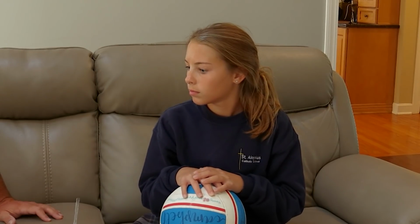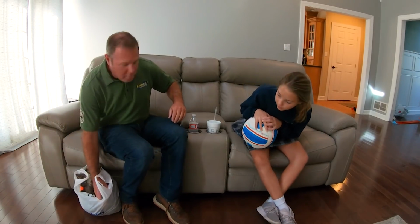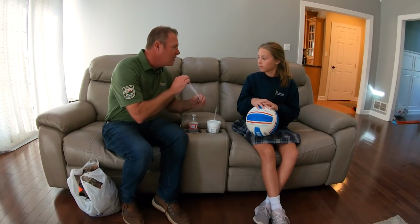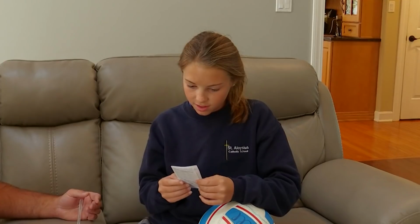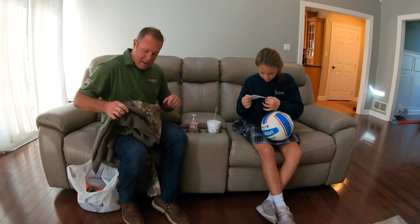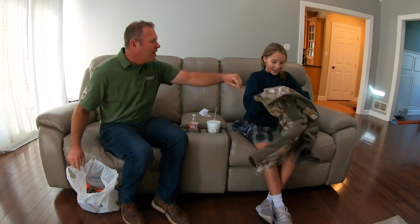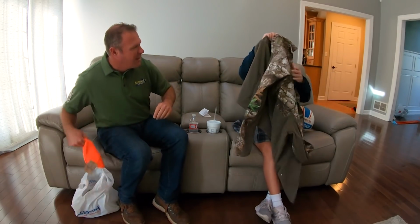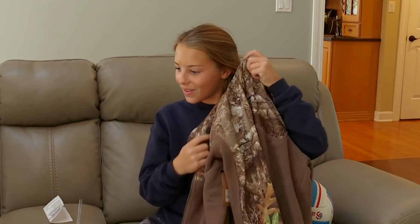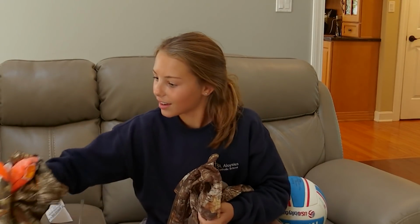So what if I told you I got you something? What if I told you I got you this? You know what that is? That is your license, and it's your deer tags. And I got you a new hunting jacket. Is this me? Yep. Cool. And some hunter's orange and a new shirt.